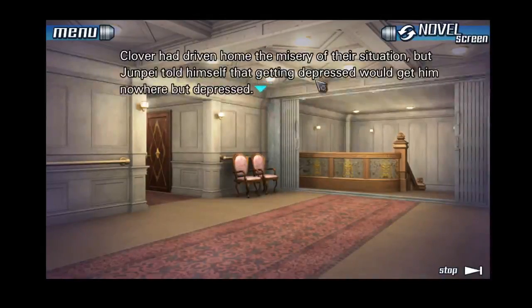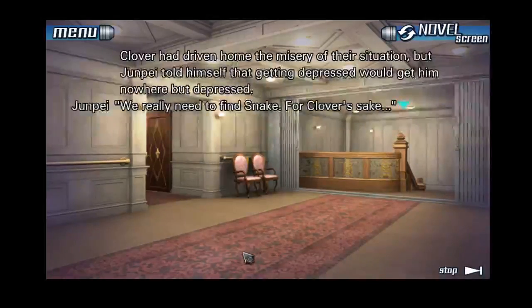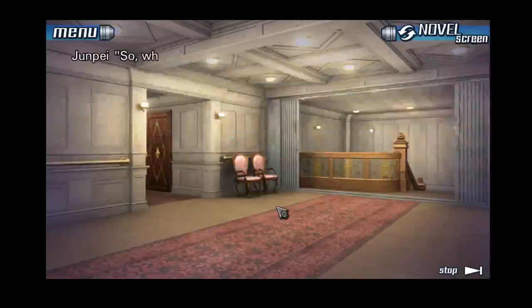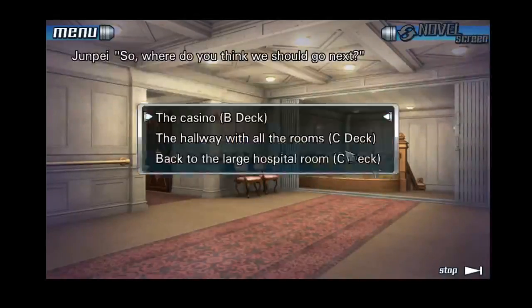Clover had driven home the misery of the situation, but Junpei told herself that getting depressed would get him no more than depressed. We really need to find Snake, for Clover's sake. He did his best to push away the misery and depression and forced a smile. So, where do you think we should go next?